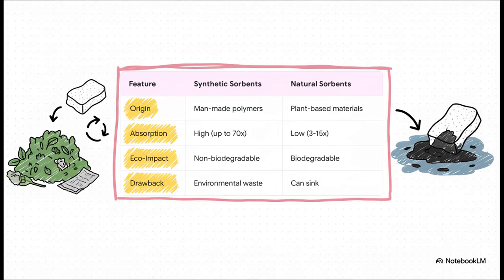They can soak up 70 times their weight in oil. The problem? Well, they're plastics. They don't biodegrade, so you're just creating more waste. On the other side, you've got natural stuff like sawdust or peat moss. Sure, they're cheap and eco-friendly, but they're way less effective, and worse, they can get waterlogged and just sink.